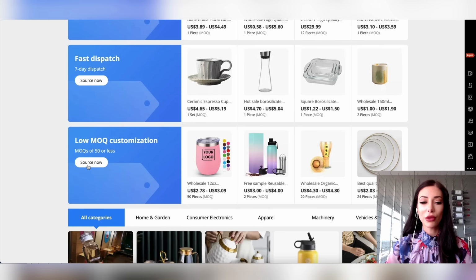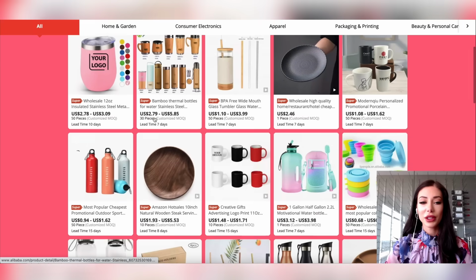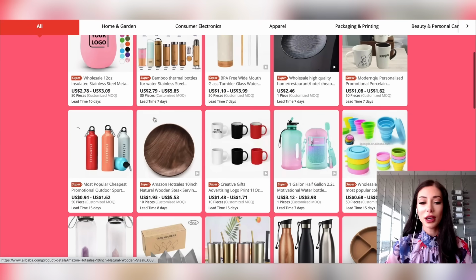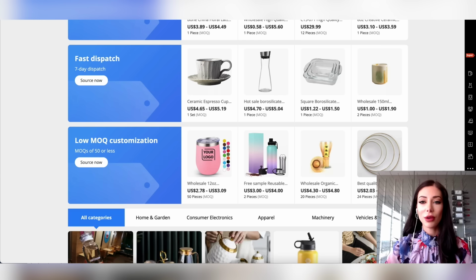So if we want to do low MOQ, 50 or less units, you could click here and you could find products that you can source. You don't have to buy 500 units. You can buy 50 or less, in many cases just one piece. You do pay more per unit, but you're still getting massive savings when you're ordering from the manufacturer directly.